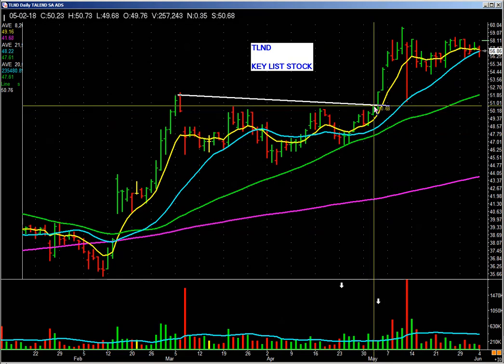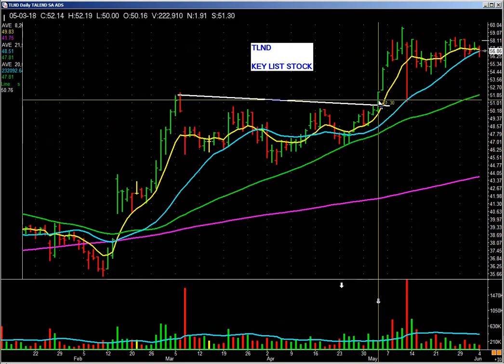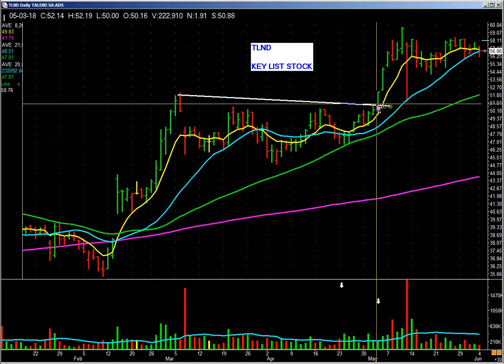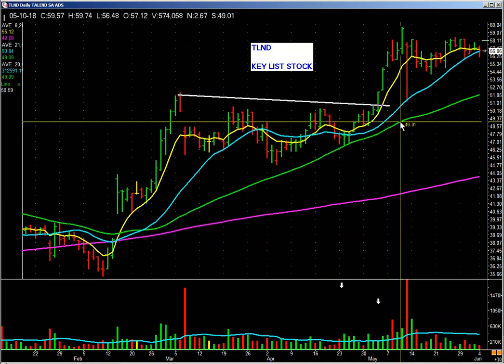There's one. Talend right here. This was on the key list. I can document every one of these, by the way. Talend lifting through here in May. Nice, long, clean, and simple base, and marched up. Not an explosive move, but it was good for 7 or 8 points. Starts to do this. You get action like this, that's adios for the kid. I'm not going to mess with this.